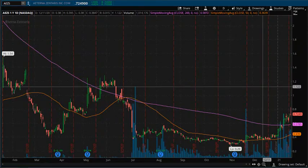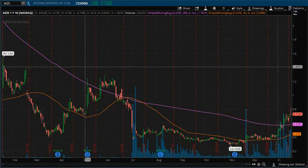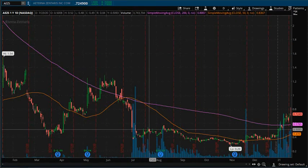Doing some end of the day scans today on January 20th, 2021. And right now I am looking at ticker symbol AEZS on the daily chart over the past year of price history. And I am familiar with this ticker. I've traded it in the past. Can't really remember exactly when, but definitely I have seen this ticker a few times.